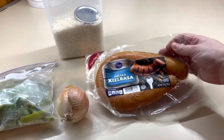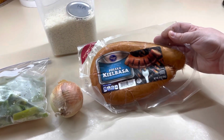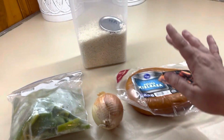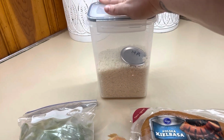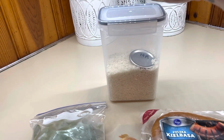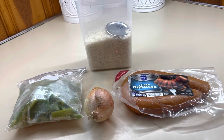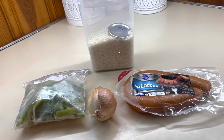And then I just thawed out this pack of smoked sausage. This is the kielbasa. And then I'm just going to use minute rice, and I just cook that according to package directions. It's just equal parts, and I put it in the microwave. It's super easy, but this is one of those that is super easy to put together, and it's filling.